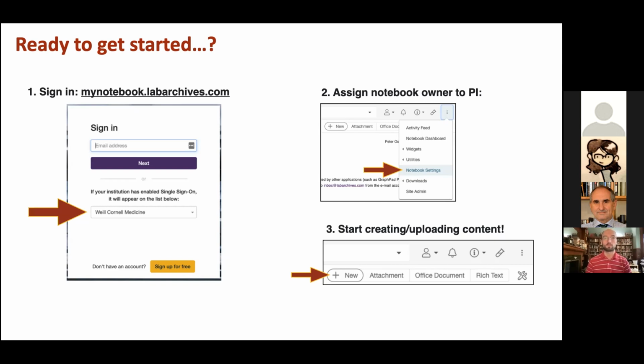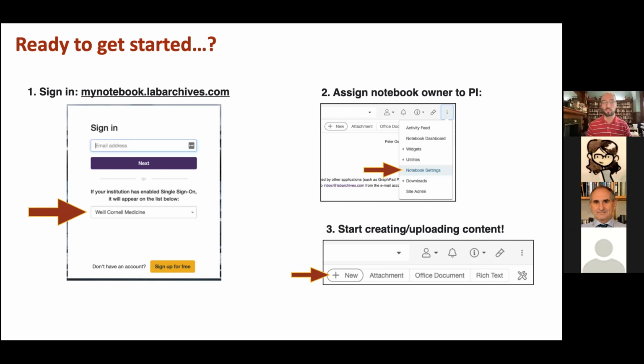And then the other question is, Peter, you saw the one about LaserGene and SnapGene? I have not seen that one yet. It says, is WCM planning to get an institutional license for SnapGene? That is a good question. We're not currently working on that, but I know it is a popular application, so every now and then we review which applications have the greatest need that we can then support. But that one is definitely on our radar.